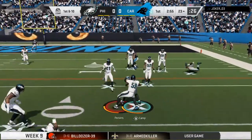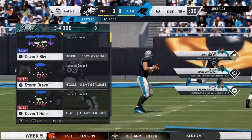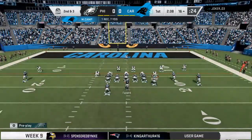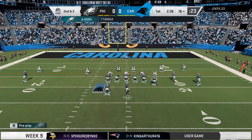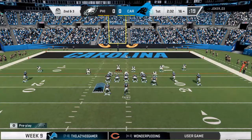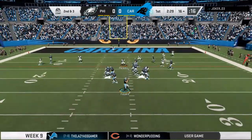Throwing right, and that's complete. A strong broken tackle on that one. And then they get him to the ground just shy of the 15. 7 yards, the pickup on the pitch and catch. Able to get 7 on that first down pass play. 2nd and 3.